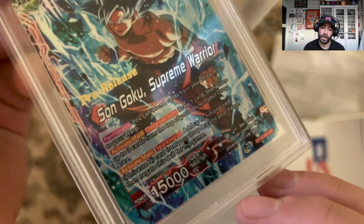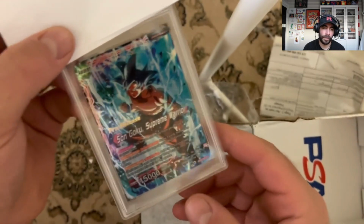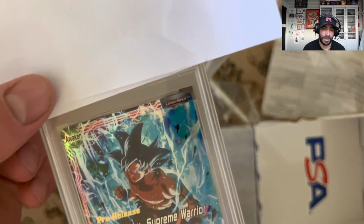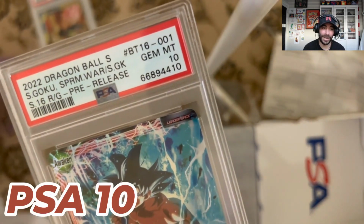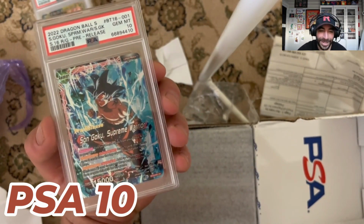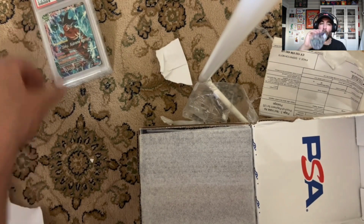So that gold stamp there. Oh, yeah. So they do have this. It's only an uncommon, but because it's a pre-release, it's more rare. That's an uncommon. And we have a 10. A 10. Hell yeah. Just give him 10s. So lucky.